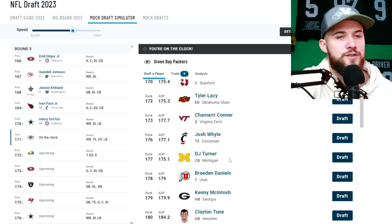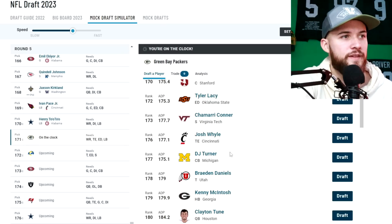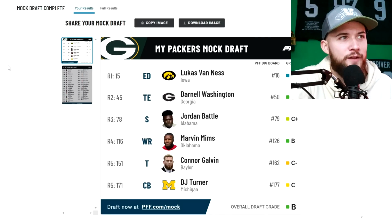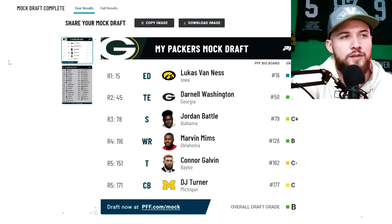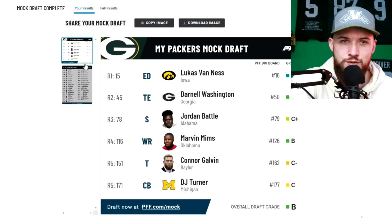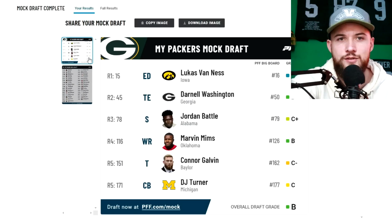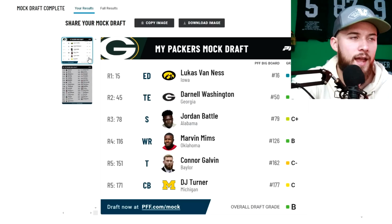So in the last pick of this mock draft, pick 171, our compensatory selection in the 5th round, I am selecting DJ Turner, cornerback out of Michigan. All right, so that does it for this 5-round Green Bay Packers mock draft. Quickly going to go over all the picks we made. We didn't do any trades. I will be doing trades in future mock drafts. I was thinking about doing it a couple times in this mock draft, but the right trades just didn't fall, and so I didn't do any.